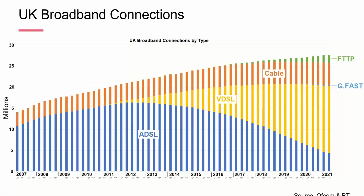But the first thing to look at is actually real connections, so what people are actually using as an active broadband connection. Here we've got it over time. If we go back in time to 2007, there was really just ADSL or cable as the choices. VDSL started around late 2010, and the rollout increased in 2011 going onwards as that was rolled out around the country by Openreach.